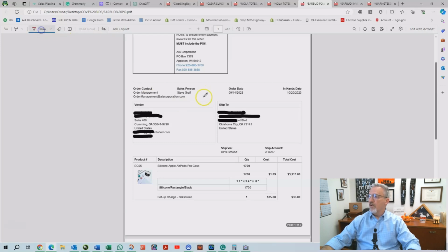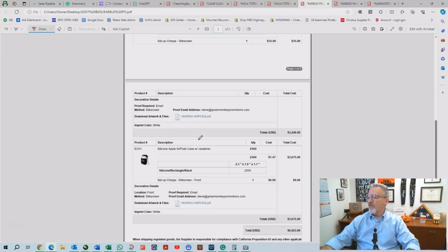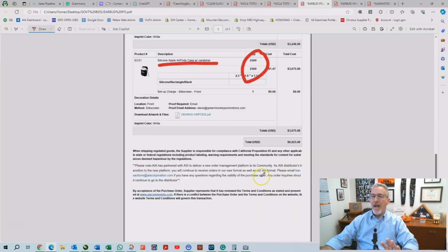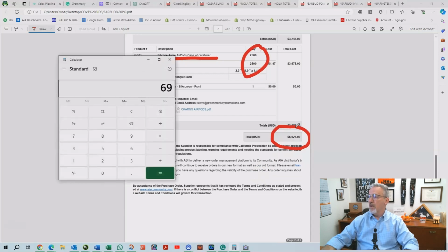So he orders 1,700 of this particular style AirPods case, and he ordered 2,500 of this particular style of AirPods case. Total out of pocket for me, my cost on this order was $6,923. Let's put that in there. $6,923 is my cost on this order.